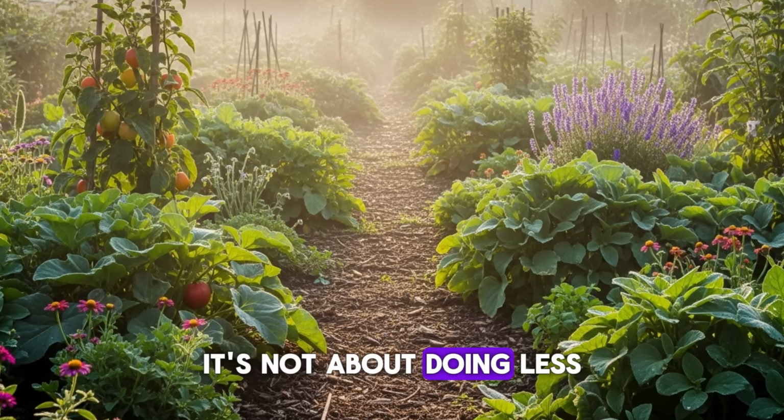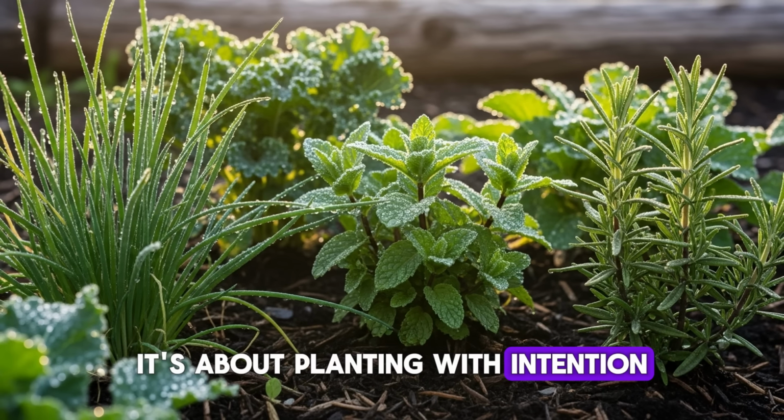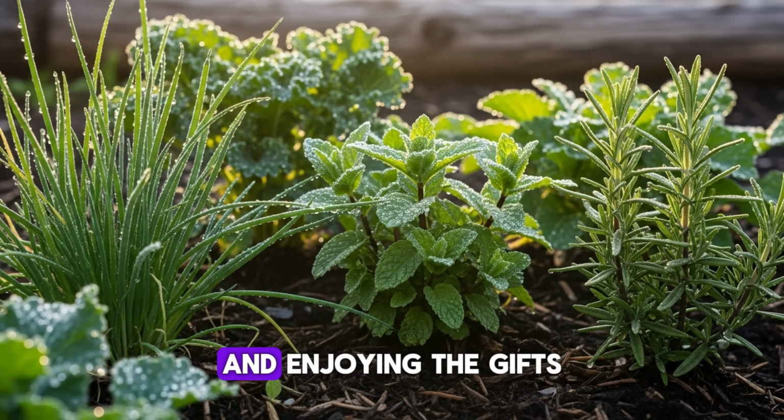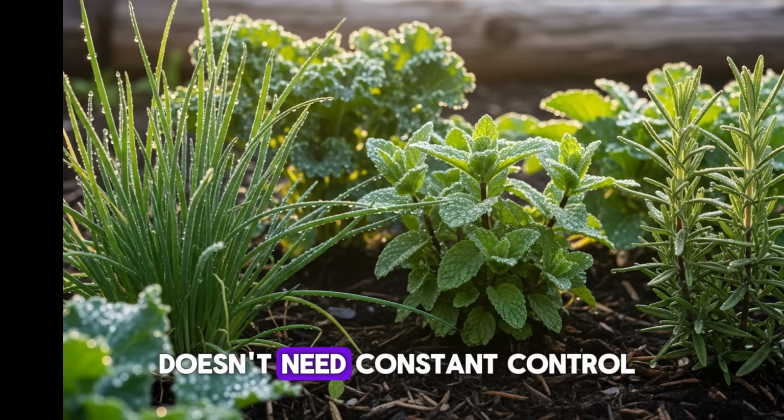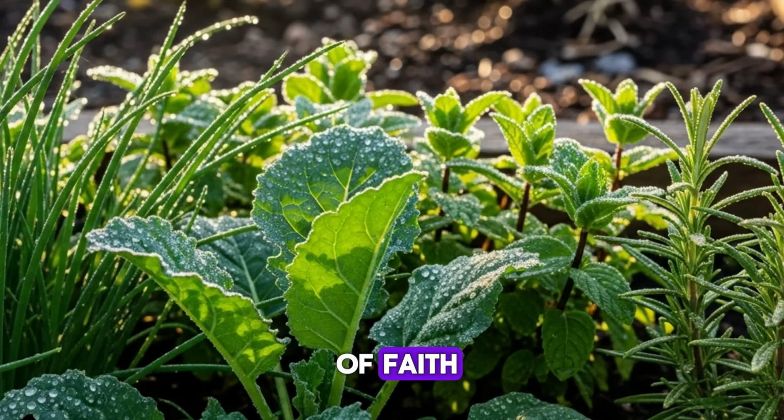It's not about doing less. It's about doing smart things. It's about planting with intention, trusting the soil, and enjoying the gifts that come with time. Because a true garden doesn't need constant control. It just needs care and a little bit of faith.